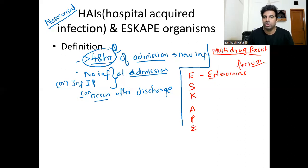One is Enterococcus faecium, okay? And one more E is there, that is Enterobacter, not E. coli. E. coli can cause hospital acquired infection, but it does not come under ESKAPE, because ESKAPE organisms are very dangerous. Almost all drugs are resistant. That's what we are putting in ESKAPE. So not E. coli, remember that. In ESKAPE, E. coli will not come, but Enterococcus and Enterobacter will come. Okay, remember, that's one point.